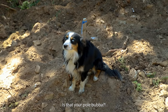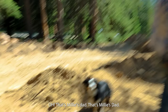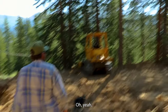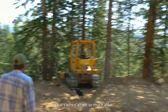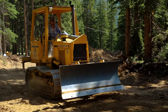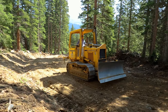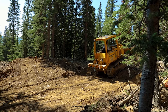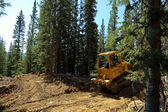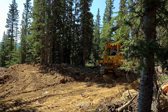Oh, is that your pole, Bubba? Yeah, he's Millie's dad. Oh, that's Millie's dad? That's Millie's dad. That's why y'all are so much alike. All right, Bobby, let's get back to refining this road. Careful there, Bobby. You almost pulled a Griff. Oh!